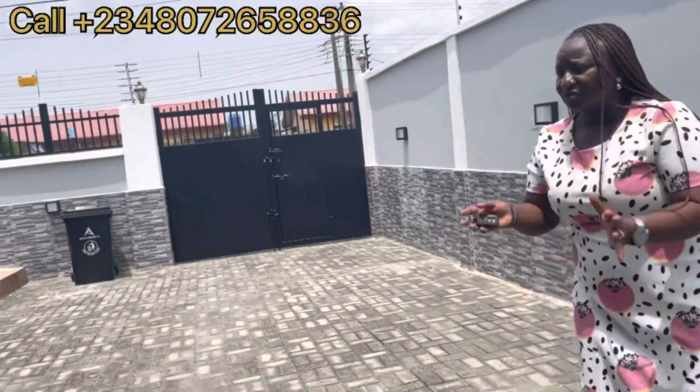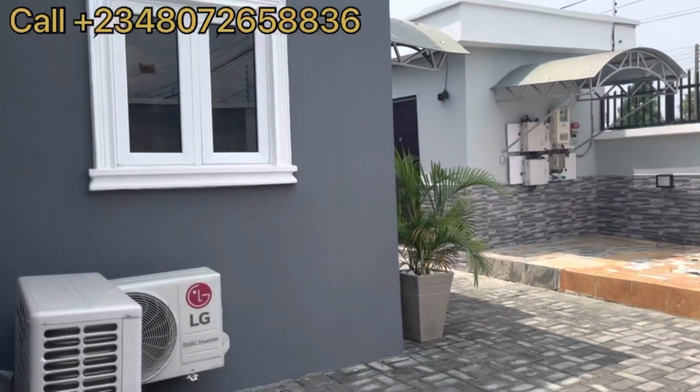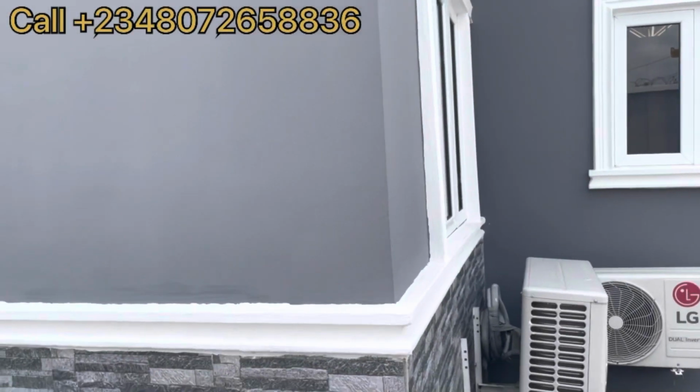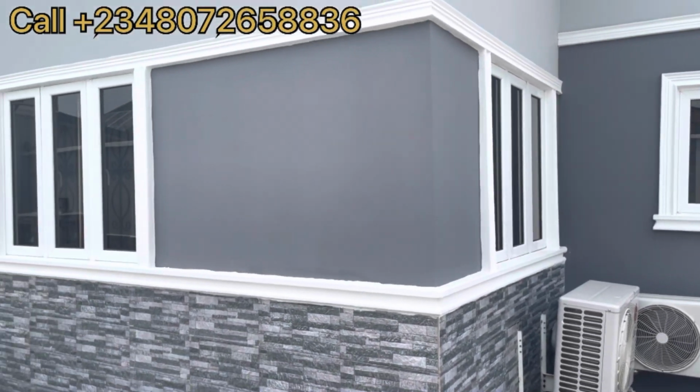So you can see what we have here inside the estate. I'll show you the one that is not this one. This is the one. 3-bedroom bungalow.